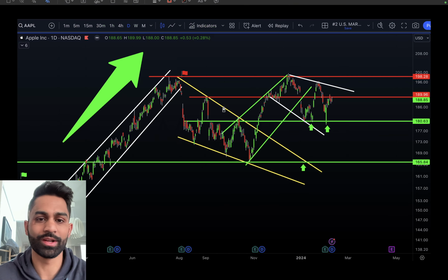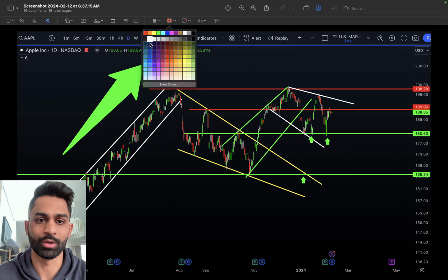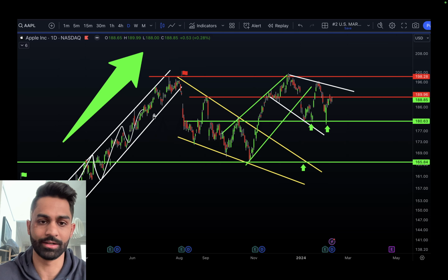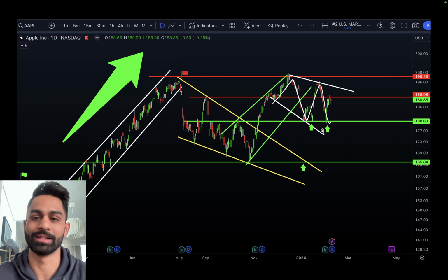This right here is going to be Apple. So again, Apple, you'll notice a very nice consistent uptrend over here. It was in that higher high and higher low pattern over here, and then started to break down, lower highs and lower lows, then recover back up a little bit, and it's now starting to make that lower high and lower low pattern once again.